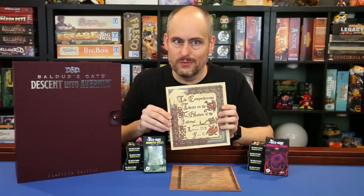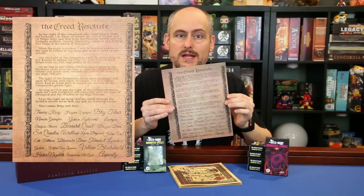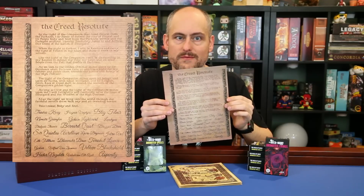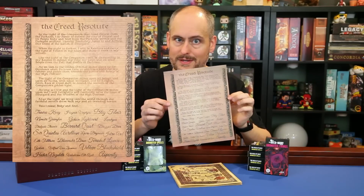Next, we have the Creed Resolute. The first page of the Tome of the Creed Resolute outlines the oath that citizens of the nation of Eldergard take upon coming of age, swearing to protect their nation from the forces of darkness. The characters will likely find the tome in Chapter 2 and learn a dark secret about it.